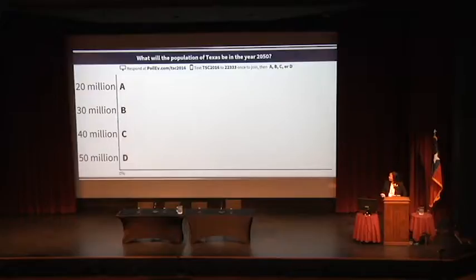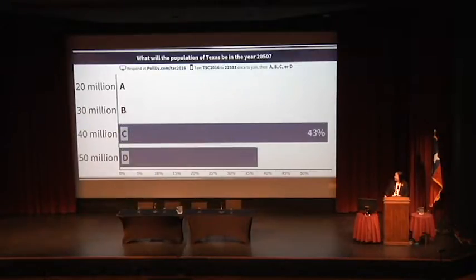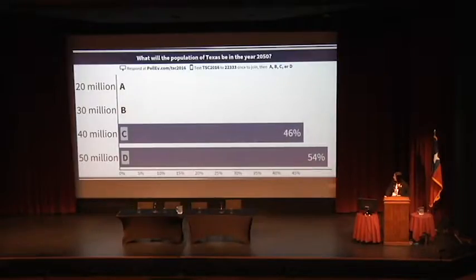We're going to talk about some of the projects in the Houston district. And the first question that I want to ask you all: what will the population of Texas be in the year 2050? Is it 20 million, 30 million, 40 million, or 50 million? Wow, we really got some very smart people over here. And the correct answer is, they predicted it's going to be 40 million in the year 2050.